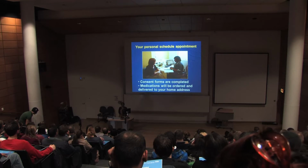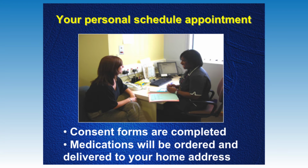Now, the personal schedule appointment is a 20 to 30-minute chat with either myself or one of my colleagues to run through the full details that you'll need for your treatment cycle. So we will go through basic identification information. We will make sure that your consent forms are completely filled out and that we've specified all the details needed for the treatment cycle. And we'll also make sure that you've received your medications in a timely process to make sure that once we're ready to start treatment, you can start.